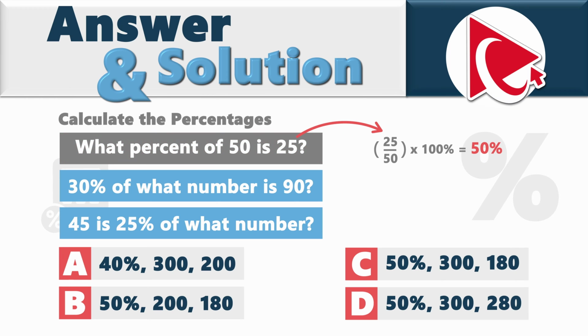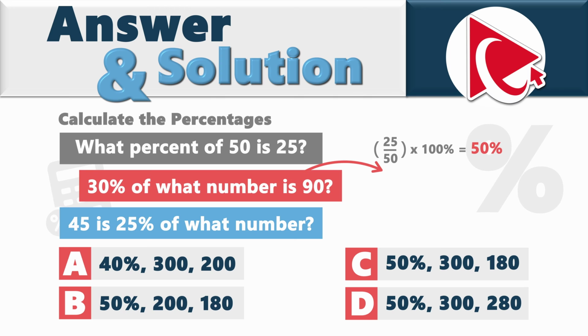Now let's look at questions 2 and 3 to better understand how to solve them. The second question is 30% of what number is 90? To solve it, you need to divide 90 by 30%. Here, the trick is to convert 30% into the decimal 0.3. 90 divided by 0.3 equals 300.